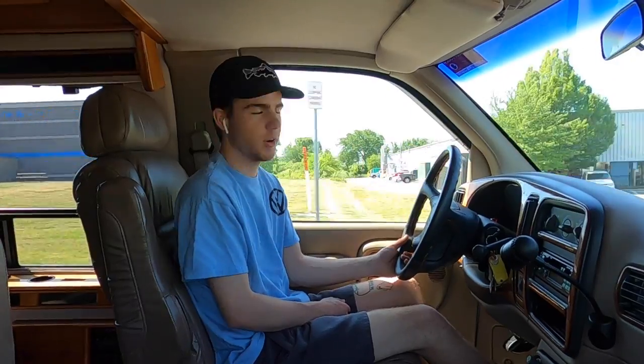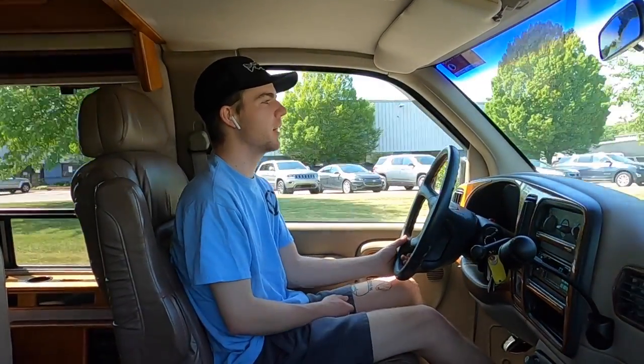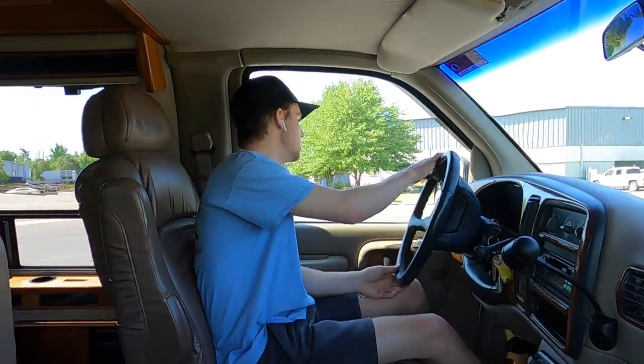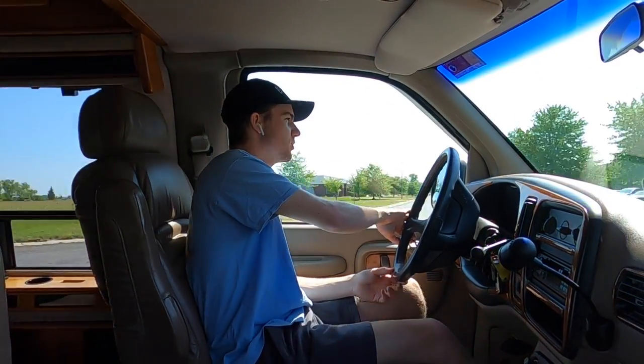The interior shows very well. Super, super clean. Full audio in the back with the factory headphones that come with it. Original window sticker still in the window. This thing is beautiful. This thing is ready to take your family across the country.